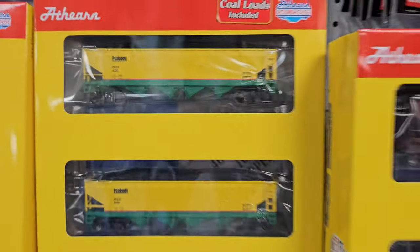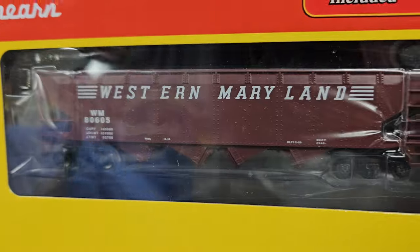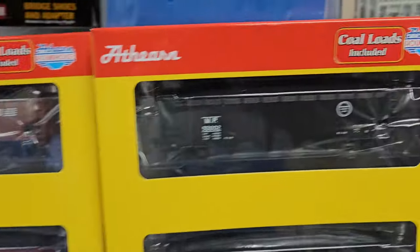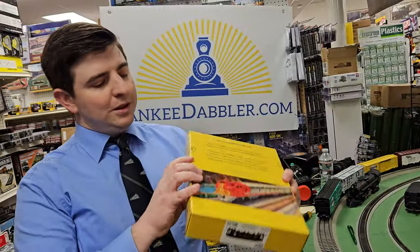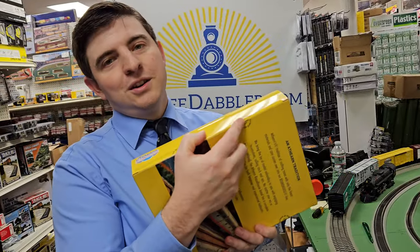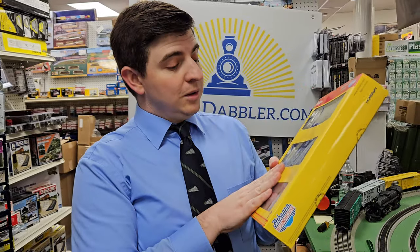I mean, look, you can have a bunch of black and brown, but I like some color on my railroad there. Western Maryland looks cool, too. And, of course, I have here the Missouri Pacific. But these are just really great-looking cars here. I didn't take them out because Athearn seals them for quality assurance. Or freshness, either or.